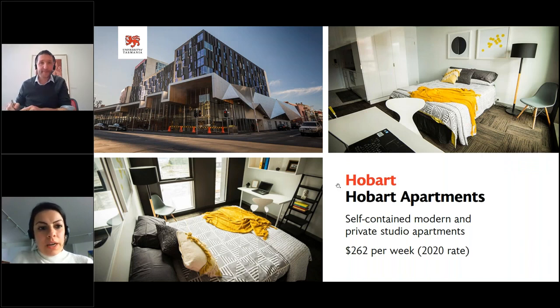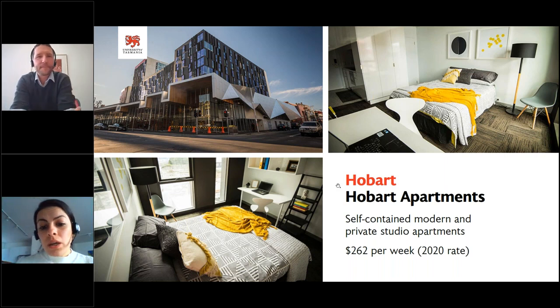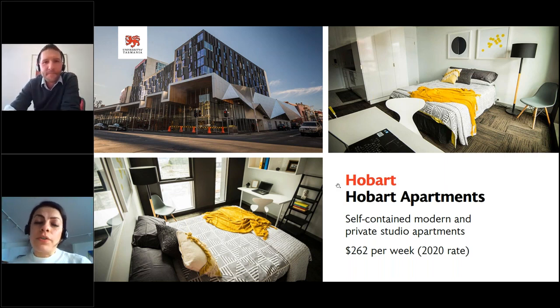This photo here is of our Hobart apartments. We've got different types of accommodation options available. Our campus is spread throughout Sandy Bay, which is in Hobart. We've got a campus in Launceston, up north of Tasmania, and we've also got a smaller campus in Burnie, which is northwest. So we've got accommodation available in all of these sites. Our main hubs are basically Hobart and Launceston.